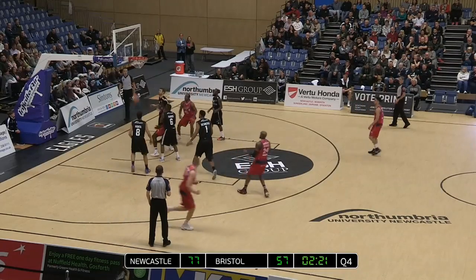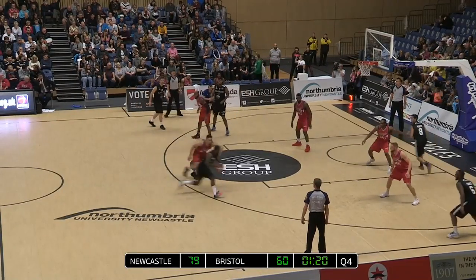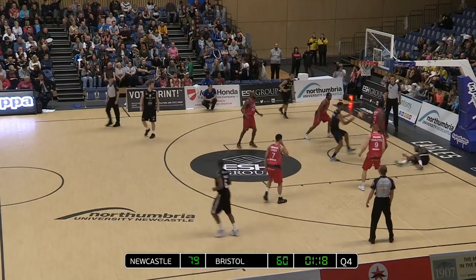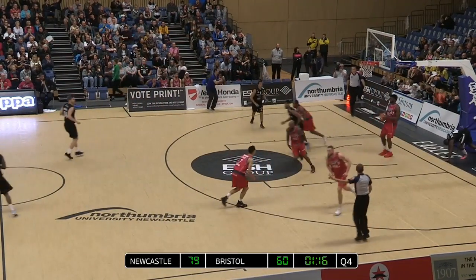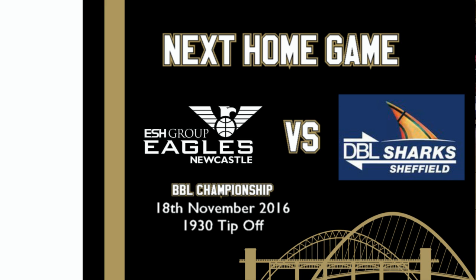And there's a nice 2-pointer from Boggs at the other end, fake to 3, but then shakes and bakes against Owen, and Christian Burns picks up, which gives the Eagles an 81-62 win, which is a job done, particularly in the second half, and in a very impressive third quarter. And that can send them on their way to London for Sunday's big clash in the Championship against London Lions, who themselves have got a big game tomorrow night in the BBL Cup semi-final at Leicester. But it's a win for the Eagles, 81-62.